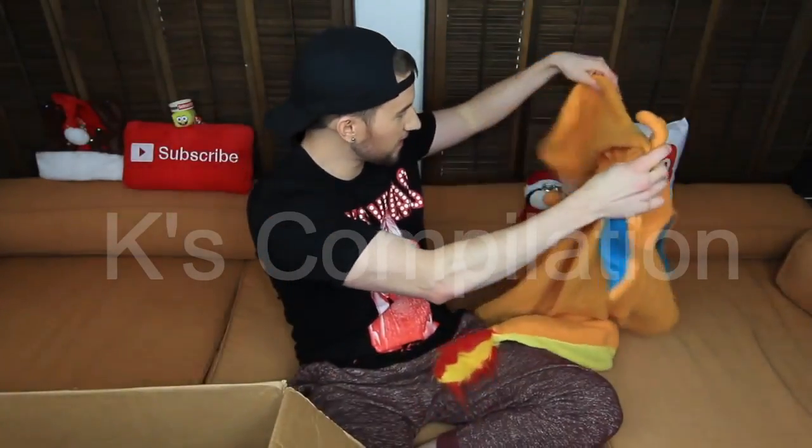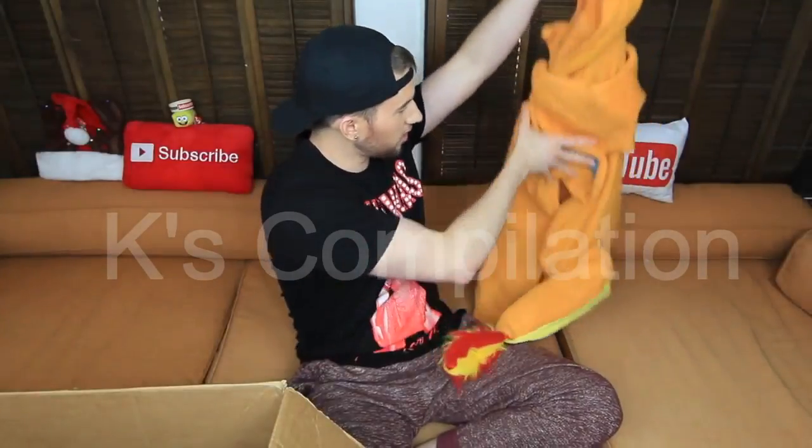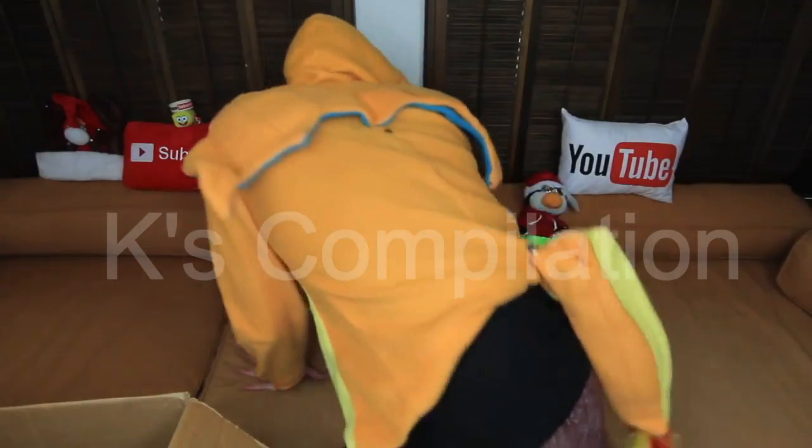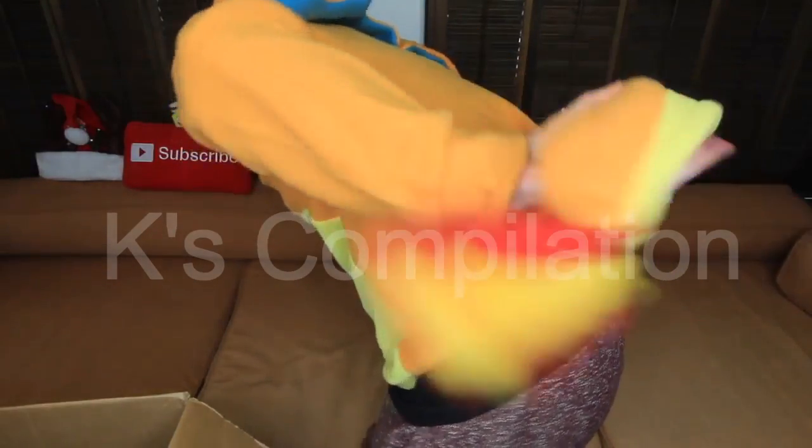All right, next we have, oh my god. Okay, y'all know I love Pokemon. It's one of my favorite things in the world. And this is literally like a Charizard onesie hoodie. Oh my god. Look at this. Wow, this is going great so far, honestly.